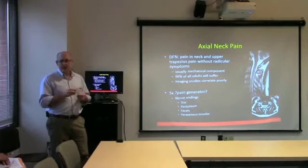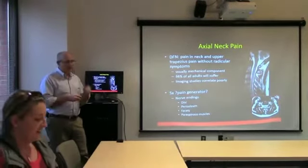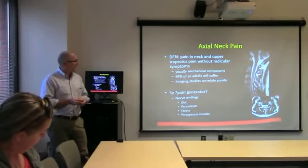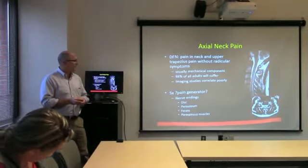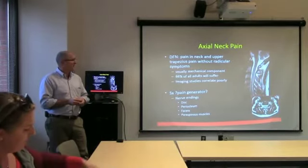But you know, the problem is where's the pain generator coming from for axial neck pain? And I think this is why surgery doesn't work very well. Because the nerve endings that people feel for axial neck pain are in and around the disc space. They're in the periosteum of the bone, which has a lot of nerve endings. They're in the joints posteriorly, in the facet complexes, and then finally in the muscles.